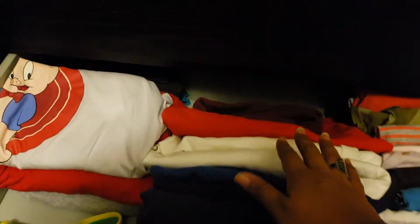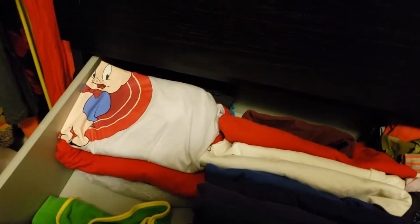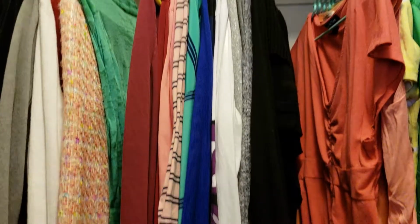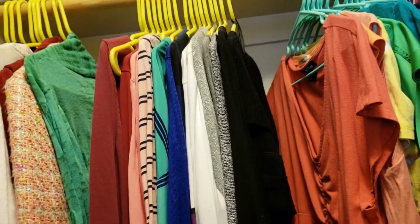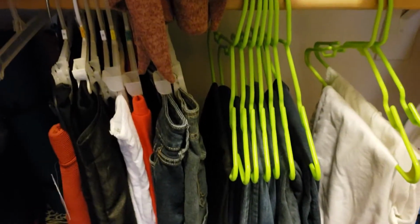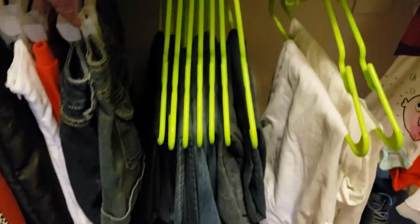And I have space for more t-shirts, but I don't want any more. And then I don't have any shorts. There are more winter pieces that I think I'll probably end up pulling, but I'm gonna see if I actually wear them this winter or not. Same with down here. Probably a couple pairs of shorts and jeans that I'll probably get rid of as well. So I guess we'll see how that all goes as time goes by.